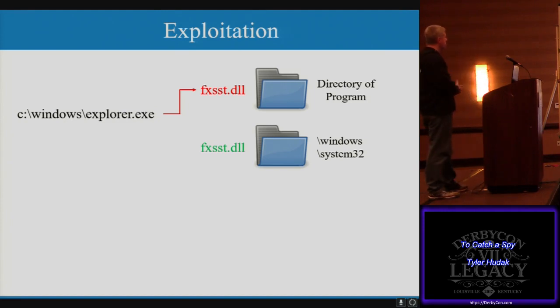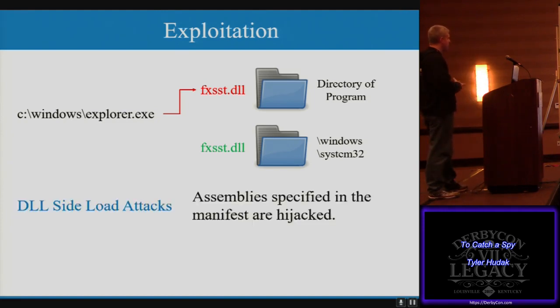Now, there's also another version of this attack called a DLL sideloading attack, and I'm going to be honest with you. I have done a lot of research into what the difference is between the load order library attack and what DLL sideloading attacks are.